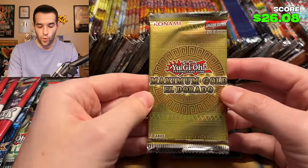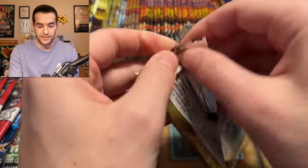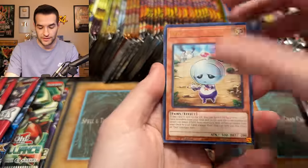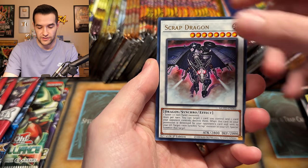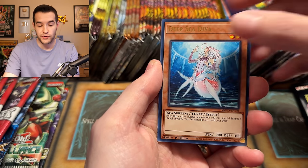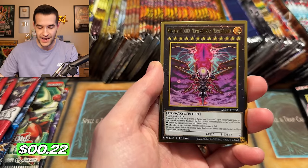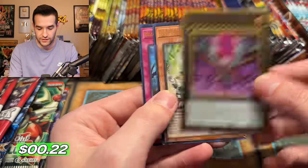That's not bad for those. All right, we do have one Maximum Gold Eldorado. Let's see if we can pull an access code, maybe Dark Magician, Blue Eyes, something like that. We got a couple gold rares in here. Let's see what we can get. Scrap Dragon. We got Deep Sea Diva. That's a good card for Edison. Fire Formation Tenki just got a collector rare print. And a number IC1000. Okay. Not too crazy there. I mean, whatever.